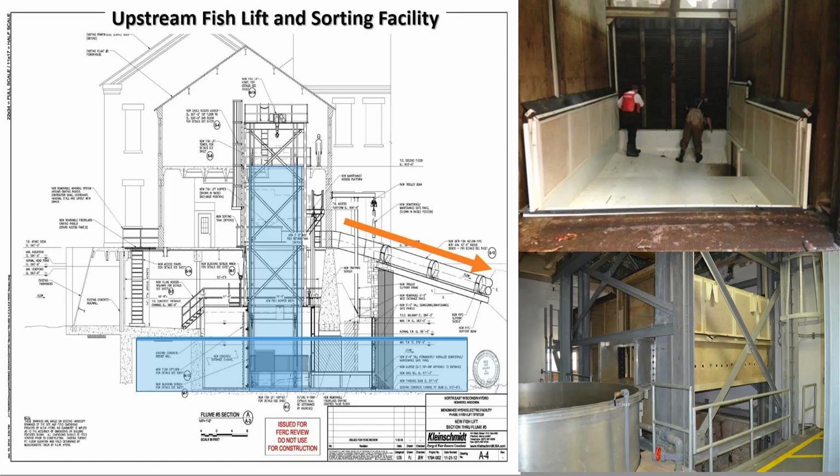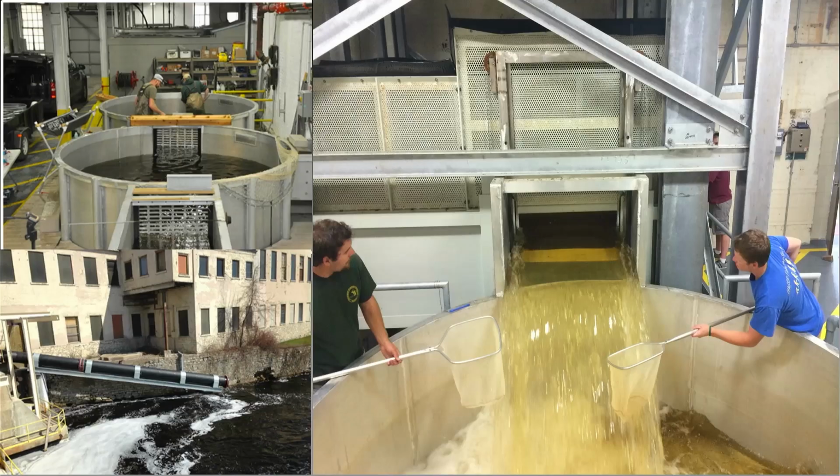But the conversations must have just been fantastic, right? Okay, this is what we're going to do. We're going to make this work. And then they went to work and they got it done. Here's some other pictures from the process of what this looks like. Here's the slide that I was talking about, where fish that are moved into the elevator are sorted, and the ones that you don't want to move upstream come back down. You see all the holding tanks and sort of excited people ready to sort fish.